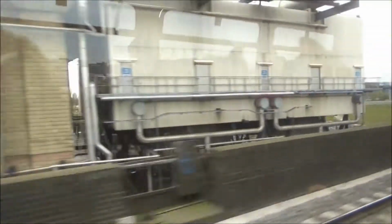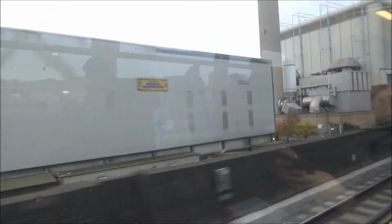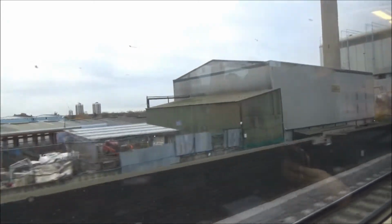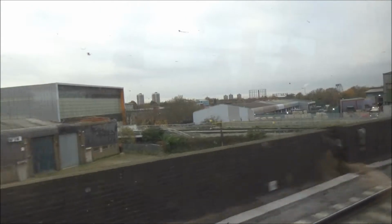We have a 465 passing through. 466. Awesome. There's some 378s over there as well.